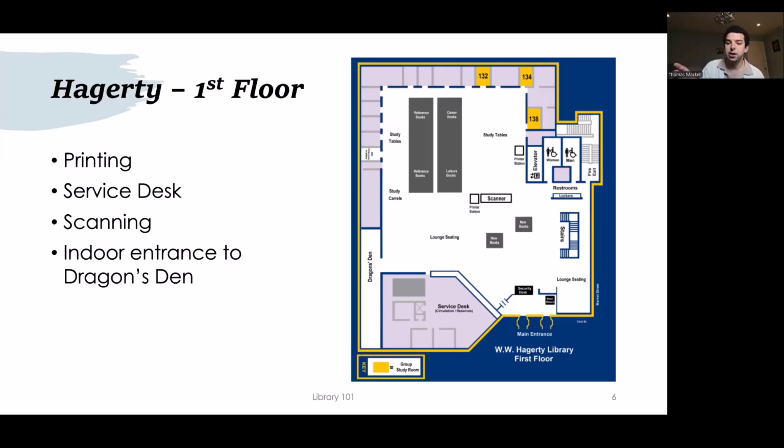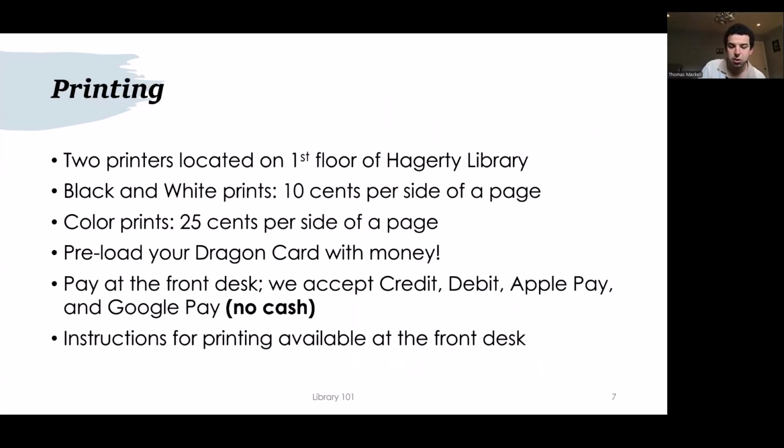And they have a link outside of every study room, which you can use to book it and reserve a specific time if you don't want to be interrupted or to make sure that it's available for you when you need it. And the Dragon's Den is off to the left there next to the service desk. You'll see the stairs on the right-hand side there, which will take you to the upper and lower levels.